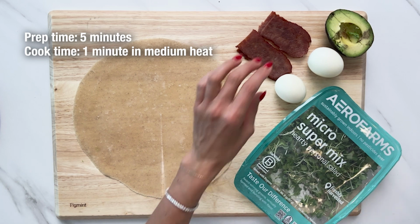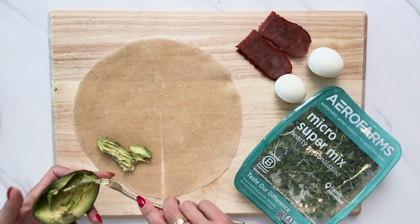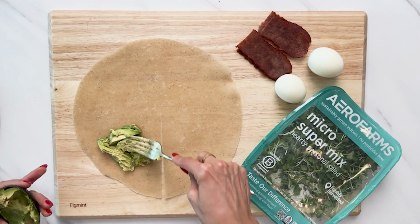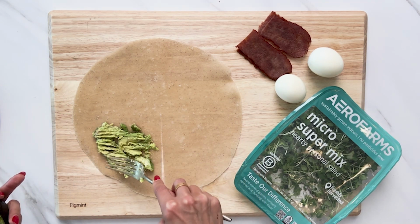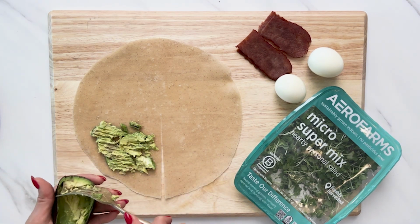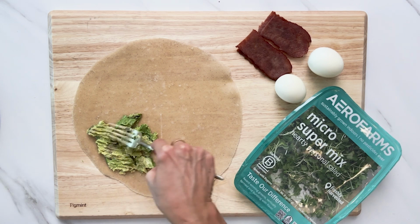Okay, I'm going to take my avocado. There's really no rhyme or reason in terms of what ingredients you place where. I'm flipping the avocado over this way, so I think it's better to choose something that will stick a little bit better to the actual tortilla. So I'm gonna mash that here.